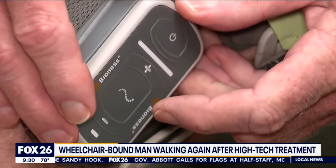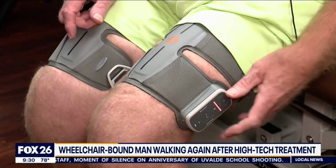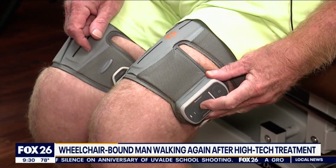So this is considered an electrical stimulating device. Basically, it has these electrode pads that can send electrical current through your skin. And when the pads stimulate the muscle by sending electricity through, it causes the muscle to contract. Just like I'm sure you've seen those six-pack ab devices, similar to that. Dr. Mehta says it contracts and works out muscles, even while a patient is sitting still.